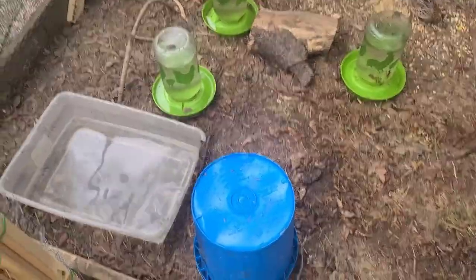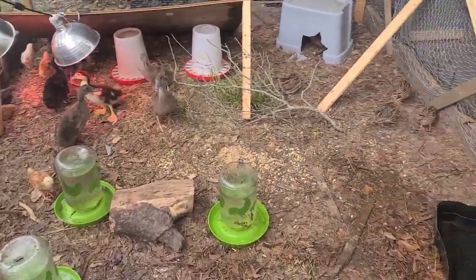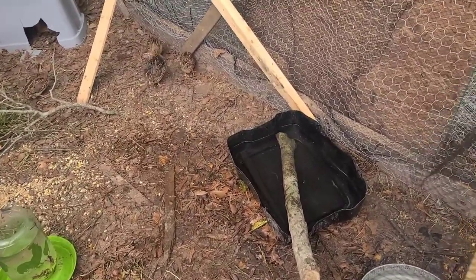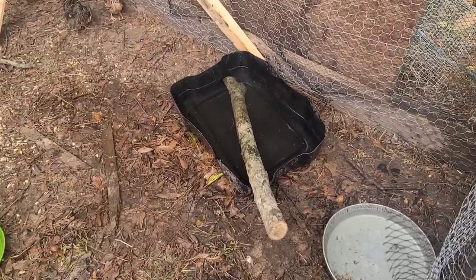All right, I got the water replenished, fresh water. When they see fresh water, they act like they haven't had water in days. They, like I said, do make a mess. They'll use the dirty water to clean themselves, but they don't really drink it.